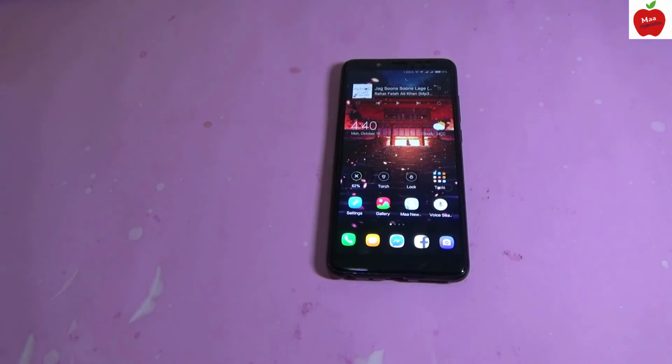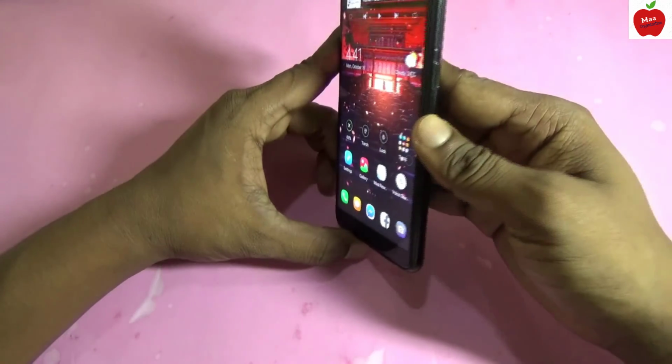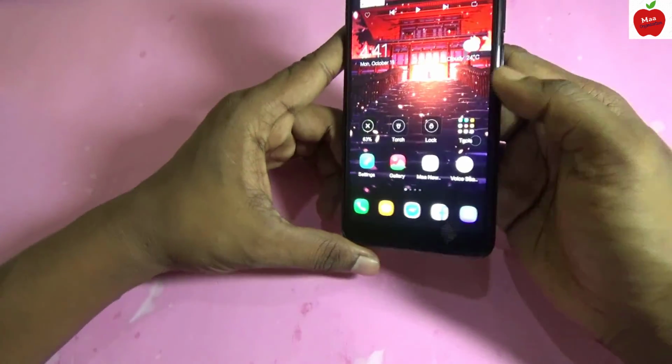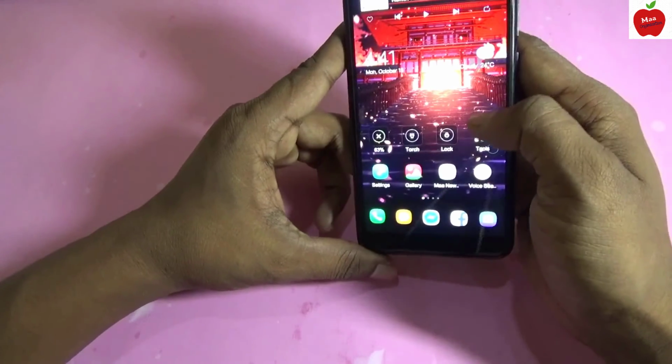Hello friends, welcome back to my organization. This is MK. This is Note 5 AI, Xiaomi's latest smartphone. Today I'm going to show you the speed test, or the performance, of this phone. I have used this phone for 2 or 3 months, and now I give you the final speed test of this phone.